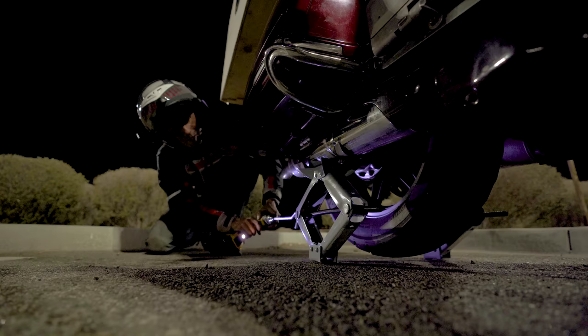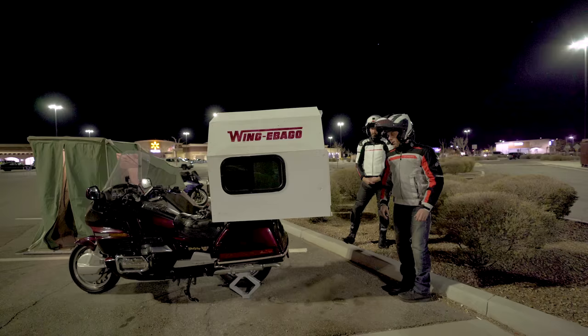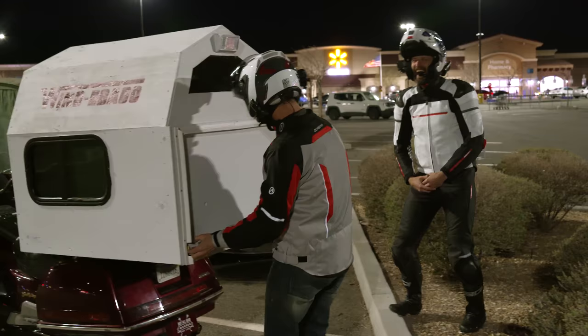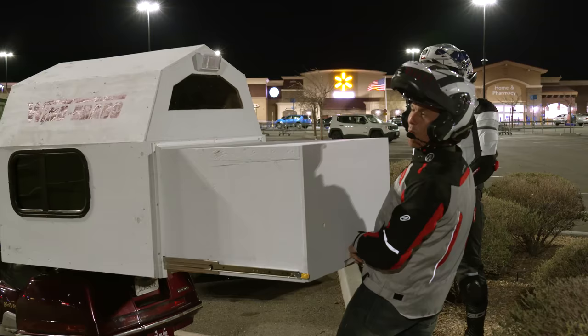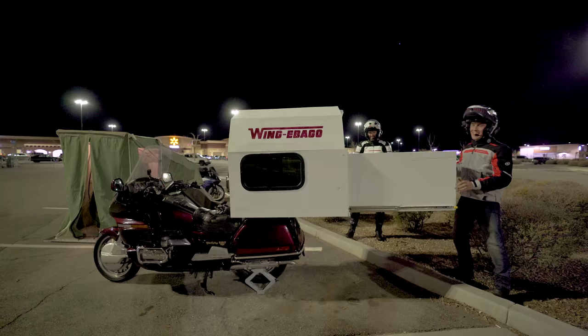Yikes. This is the magic of the Winnebago, folks. Nice and compact while you're riding around. And then you pull these levers, and there we go. Voila. Oh, baby. Now, when I sleep, I like to have my arms above my head, so I made sure I had a full 80 inches in there from stem to stern.